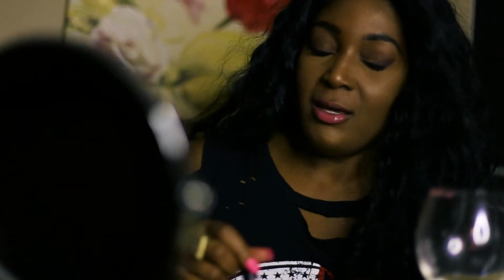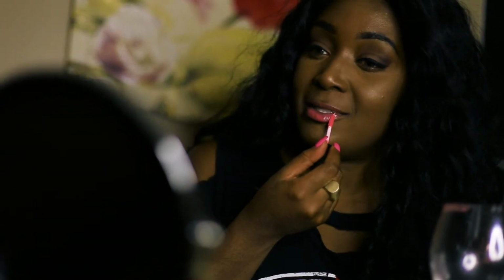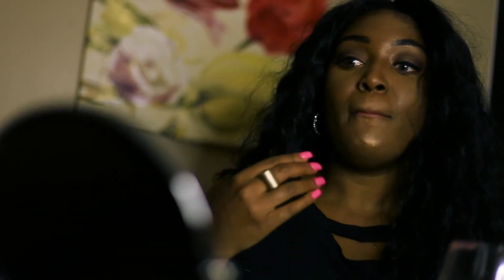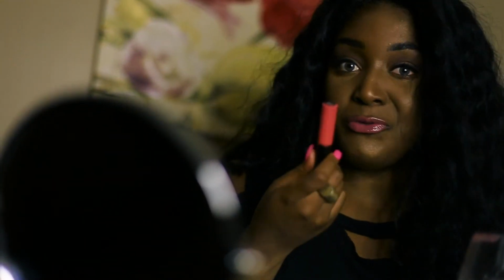I think it's probably my favorite. Not even just my favorite out of my collection, but it's probably in my top five favorite lip glosses of all time. Actually, not even top five, this is probably number one because of how easy it is, how nicely it goes with my complexion, how versatile and buildable it is. The pink is the perfect pink. This is the perfect pink. This one here, this fruit punch.